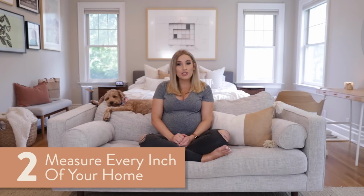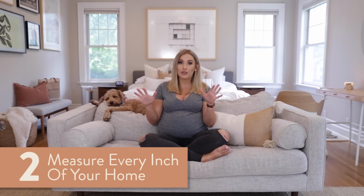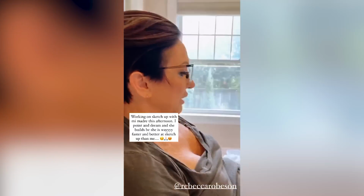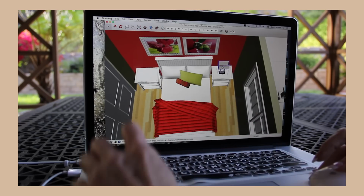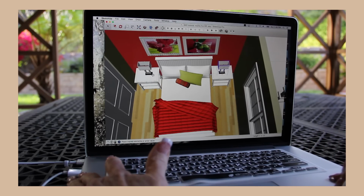Second thing I would do is measure your whole house from top to bottom and put it into a 3D modeling program like SketchUp. I know this sounds really overwhelming and a little bit intimidating, but can I just say, you will be able to really visualize the projects that you want to accomplish if you take the time to learn this program called SketchUp. You can download the free version on Google. You can also buy a paid version that's a little bit more expensive, but I'm telling you, it's a really, really good investment if you plan to do a lot of projects in your home.